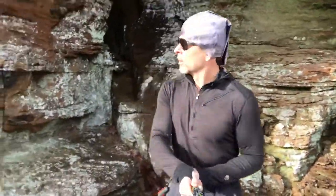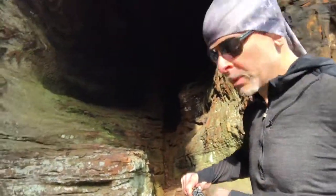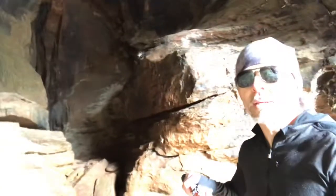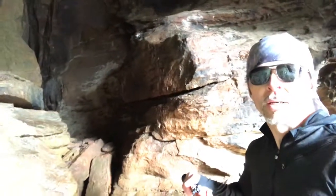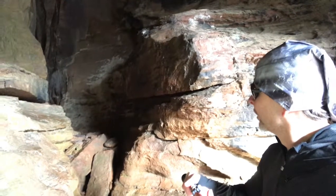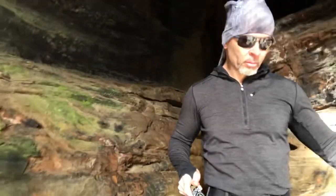Here's another creepy one. Come with me. This actually goes way back in there, about another 20 feet. It's just an interesting spot. Not a place you'd want to try to camp or anything. There's a neat little ledge right up there. Very cool little place.